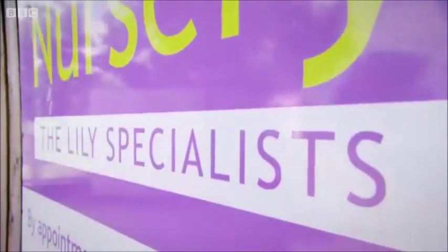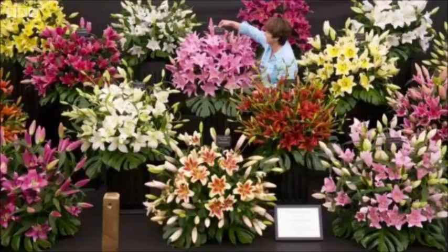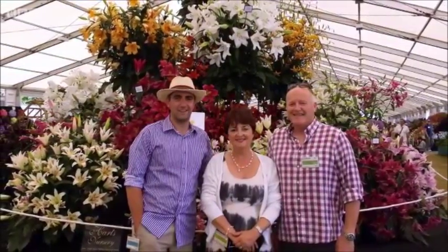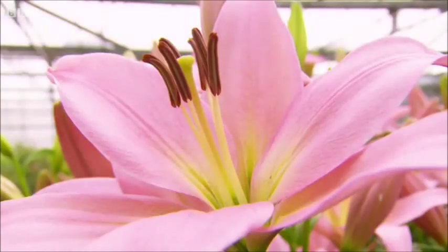For the next part of my revival, I've come to this nursery in Cheshire. They've been growing award-winning lilies and exhibiting them at famous flower shows throughout Britain since 1994. Loraine Hart and her family are renowned for producing some of the most stunning lilies. And walking through this sea of colour, it's easy to see why.